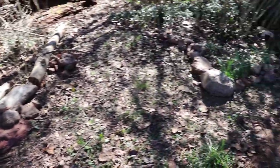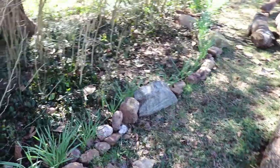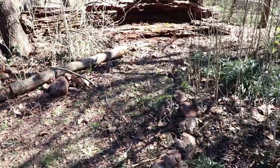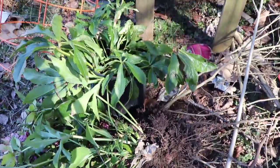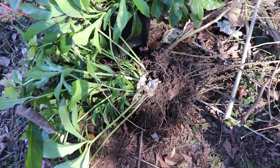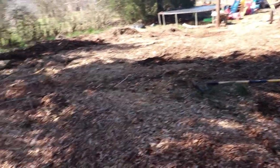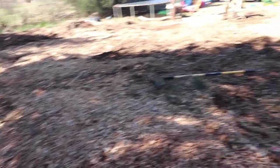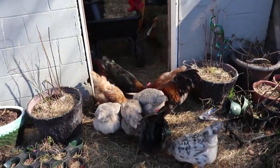Liam has been working really hard over here, gathering rocks to make a nice border for our garden, edge for our little shade garden, and our path. Good work. I did dig up two big old hellebores, so I might have to try to sell those on Facebook or something. The garden is definitely getting more level. Slowly but surely we are making progress. Ryan's been working hard all day.